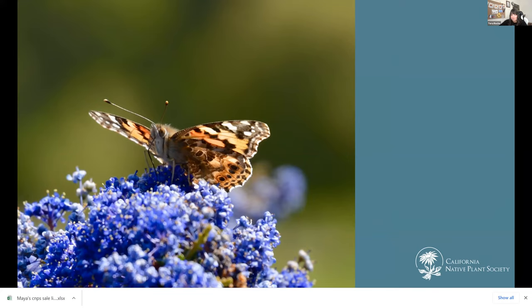Ceanothus, everyone knows, is a great pollinator plant. This is a painted lady nectaring on Ceanothus. Having not just nectar sources for butterflies, but having host plants. Host plants are the plants that butterflies lay their eggs on. So learning the whole life cycle of butterflies is critical if you want to have butterflies in your yard. You can't just plant for the adult of the life cycle, you have to also plant for the larva. Knowing the whole life cycle is so important.